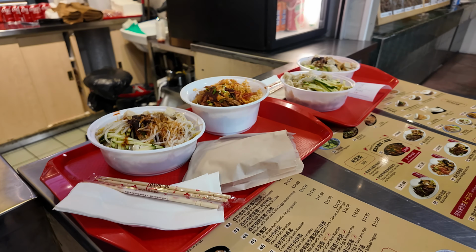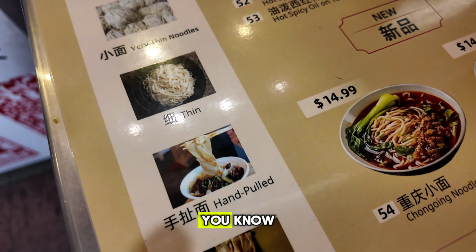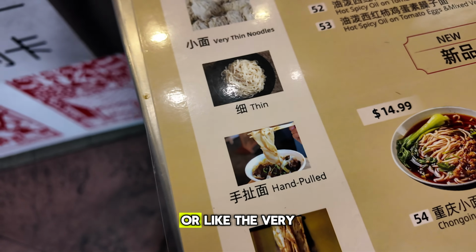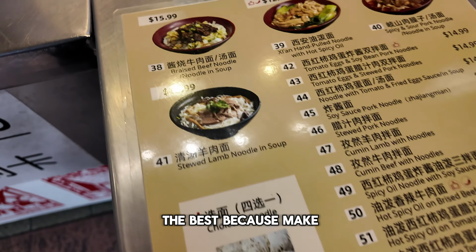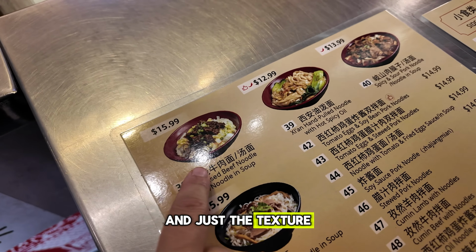The very first place that we went to is Old Xian Food, and if you've seen my videos before, you know that this is one of my favorite places to eat at. I love it here. They have four different types of noodles that you can choose from: the thin, the hand-pulled, the very thin, or the bang bang noodles. The noodles here are the best because they make them fresh in the back. You can see them pulling it, and honestly, it's so chewy and thick, and the texture is perfect.